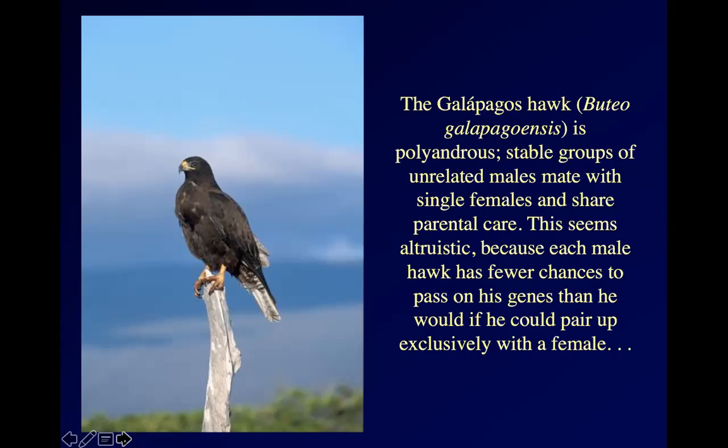We don't see polyandry all that often in the natural world because you would think that a hawk that could mate with one female and have her all to himself is going to leave more offspring than a male that has to share a female with other males, right? If you have a male hawk that is monogamously mated to a female hawk, all of their offspring should be his, unless there's some EPCs going on. If you have a group of males that are all mating with a female hawk, they're all going to be helping to raise the offspring, but only a fraction of the offspring are going to be genetically related to any given male. So each male hawk in a polyandrous group has fewer chances to pass on his genes than he would if he could pair up with a female exclusively.